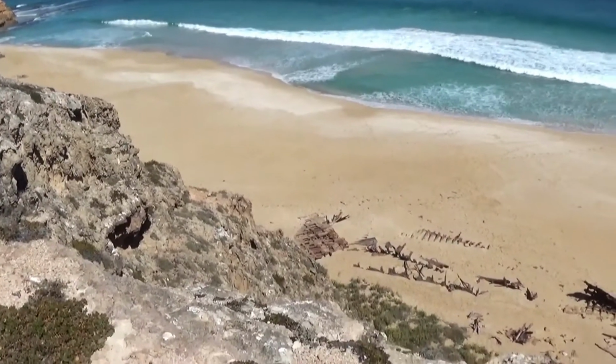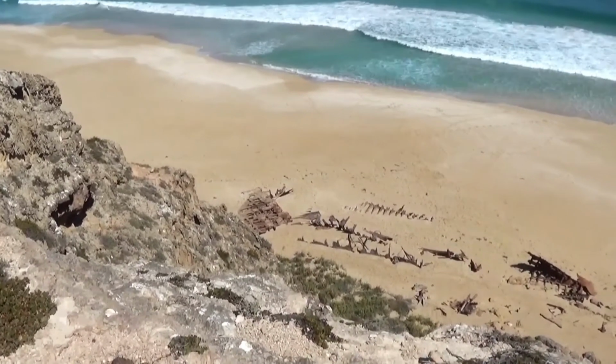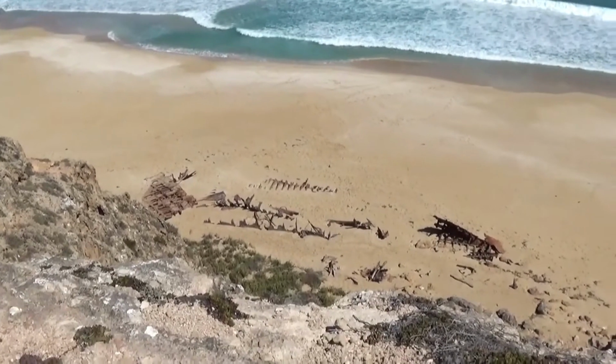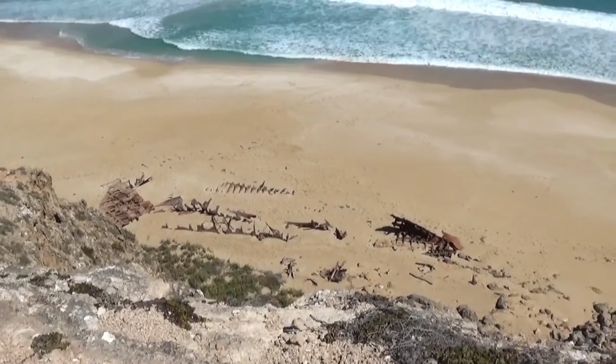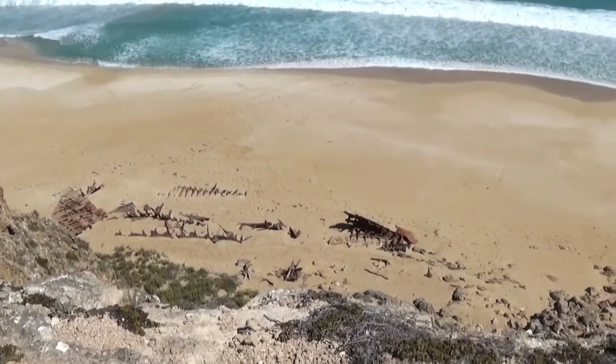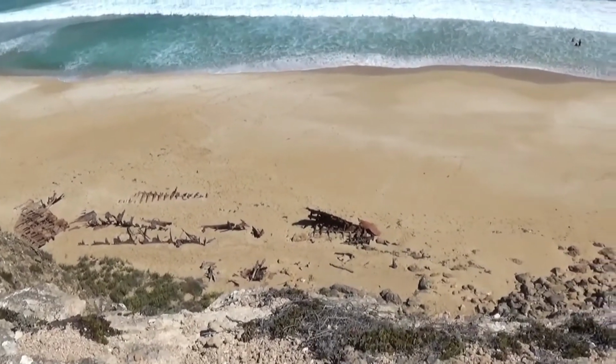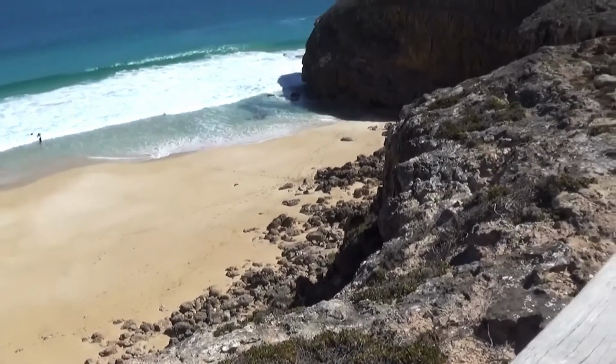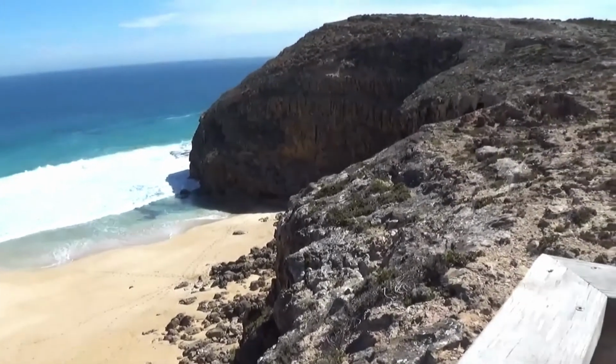We're at Ethel Beach, which is the first of the surfing beaches along this coast. There's a shipwrecked boat down here. Really magnificent cliffs, and I don't know how high they are, but they're very, very steep.